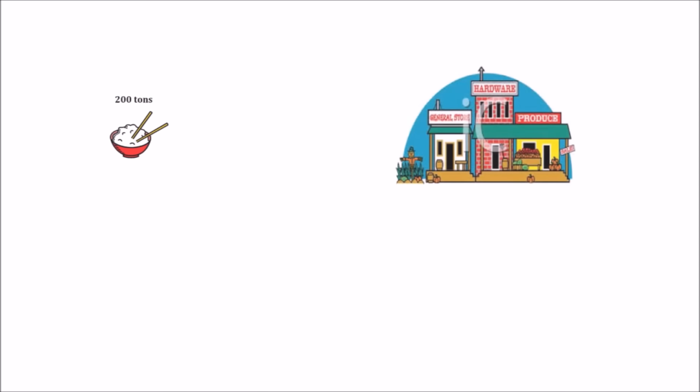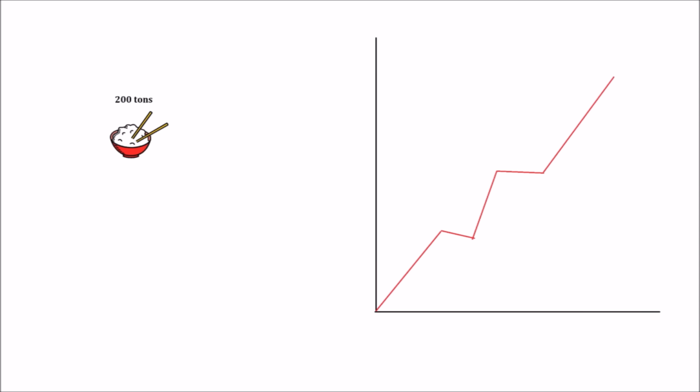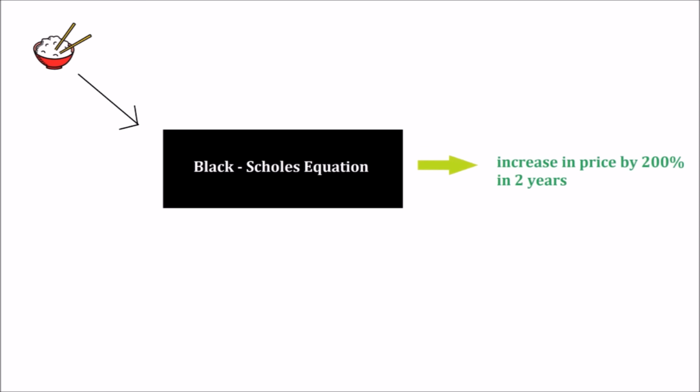Here's a simplified example. Due to rules about market stability, you have agreed to buy 200 tons of rice every year from the market. However, you see the value of rice rises every year. So, you can buy now and sell it next year at a higher price. Then you become greedy and you want even more money. What you do is that you use the Black-Scholes equation to estimate the value of rice in 2 years.